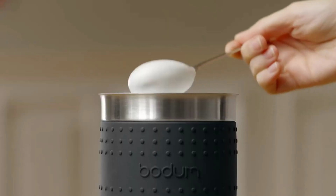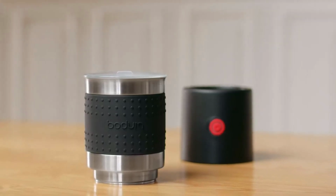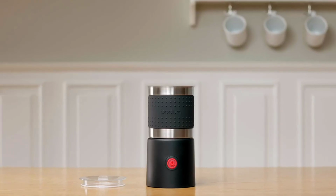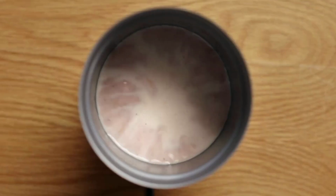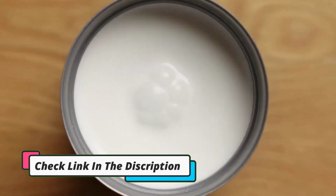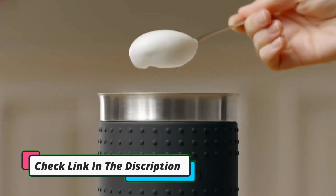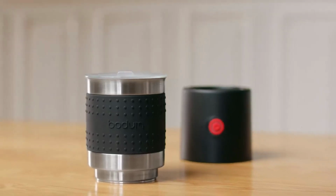It can heat and froth separately or do both together, though it doesn't have multiple texture options like the Instant above. The cup, lid, and whisk parts are all dishwasher safe, so the Bodum Bistro was one of the easiest frothers to clean during testing. A trade-off is that it makes more noise and costs more money than the other countertop models we tested.